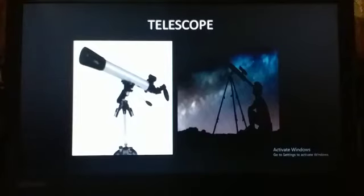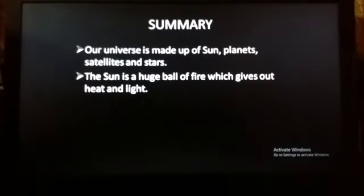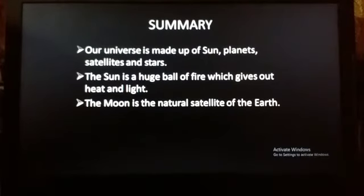Now children, let's take a quick review of what we have learnt in these three parts. So the first is our universe is made up of sun, planets, satellites and stars. Next, the sun is a huge ball of fire which gives out heat and light. Next, the moon is a natural satellite of the earth.